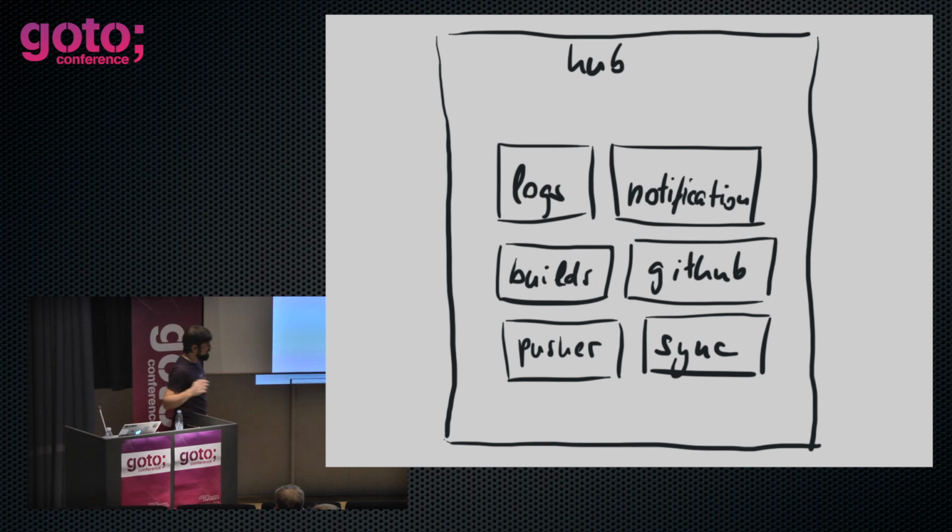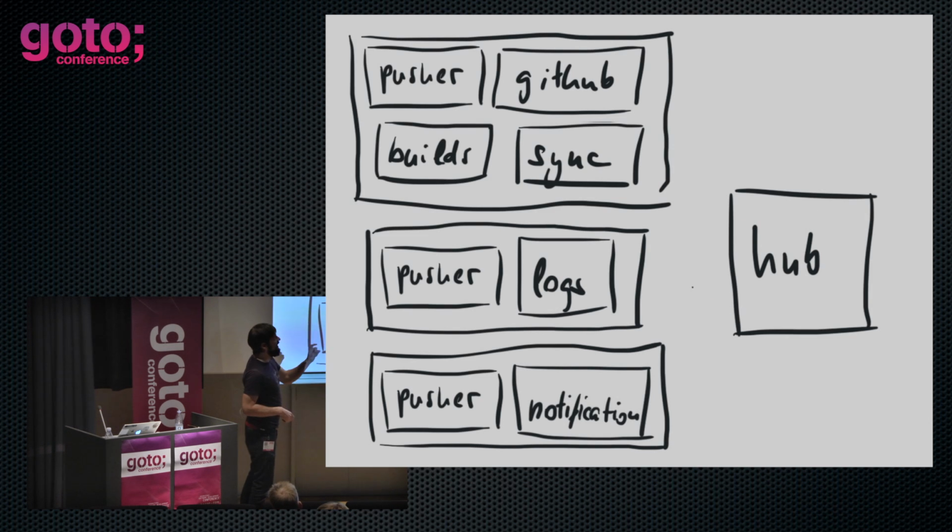But I want to get back to the hub and to our problem of just being able to run one process. Hub did all these things, and all on their own, they were pretty easy to break out. We could break out notifications, we could break out processing the builds as commit notifications came in from GitHub. We could push out synchronizing data with GitHub, because it's not really a concern that needs to be the focus point of what needs to run all the time. So we basically had all these blocks that we could just pull out of the hub, and make hub just a tiny, tiny, tiny box that by now really is only doing two things.